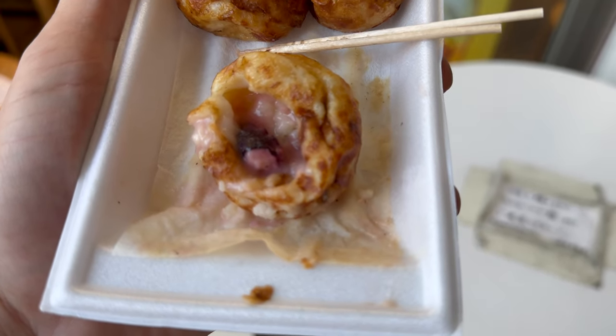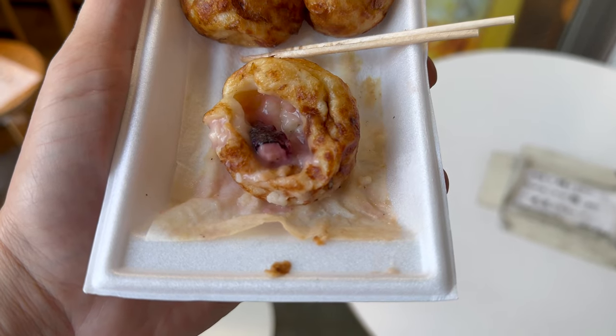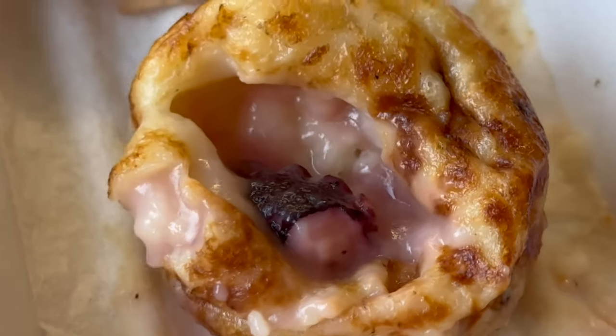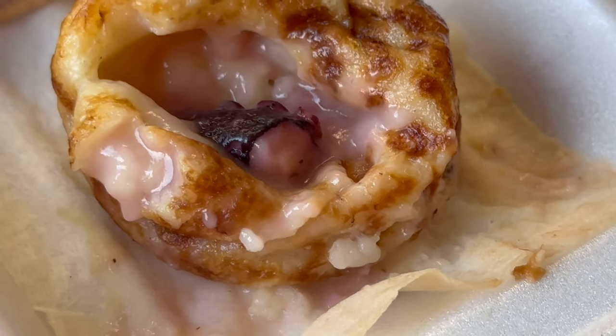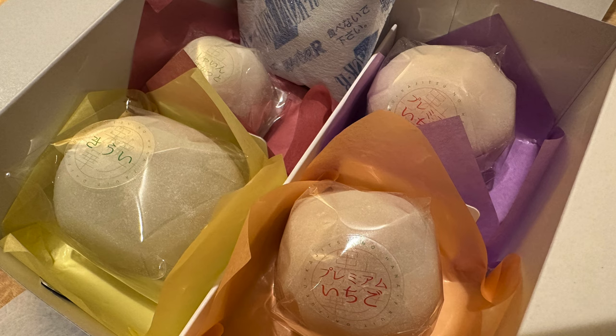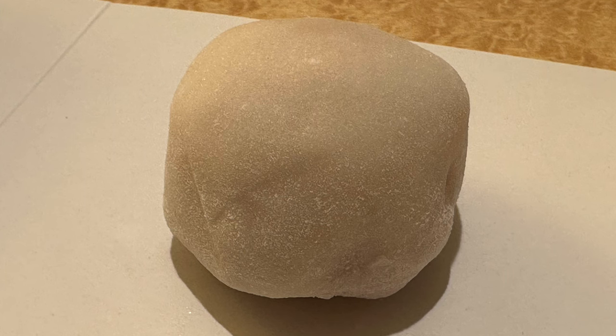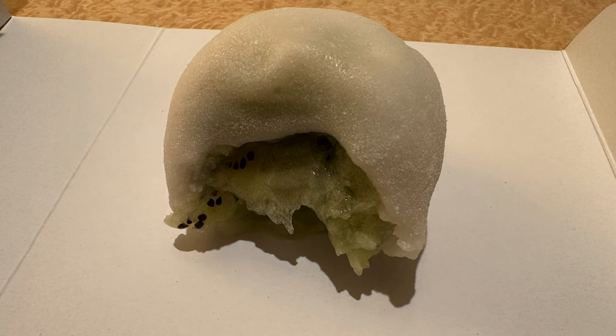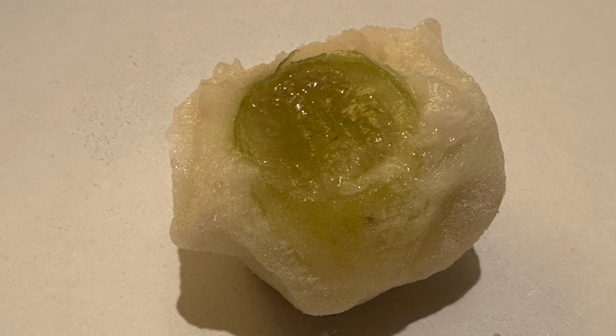So this is takoyaki, which are batter balls that contain an octopus. So there's the octopus surrounded by batter, which is like molten lava, so you gotta be careful. Back in my hotel room, I opened up the box of assorted mochi, which had been gifted to me by my friend Anne from Thailand. They consisted of strawberry, kiwi, and grape, which were delicious.